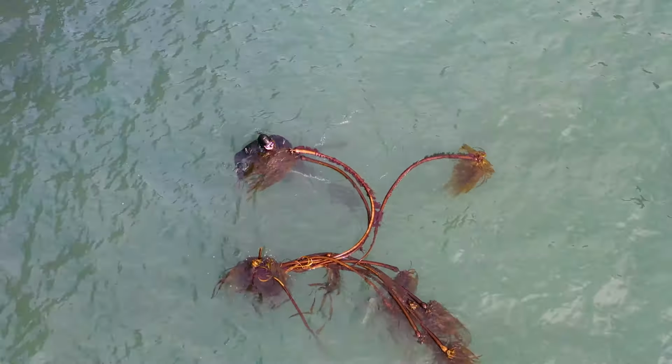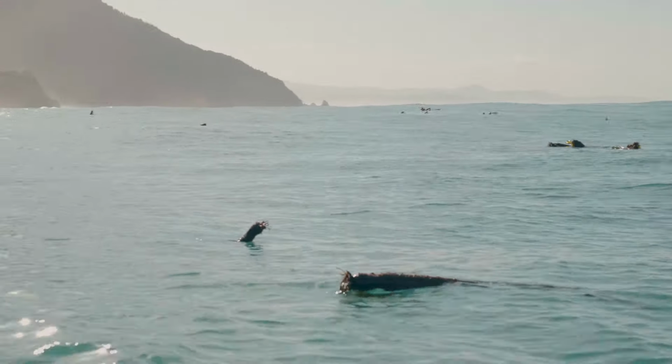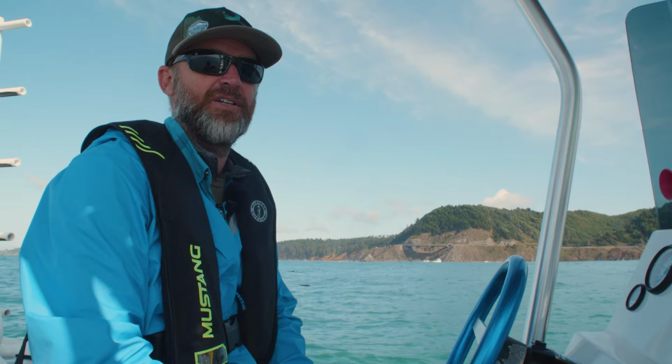Having the kelp forest gone, it's impacting a lot of different things. I mean, the whales love to forage around the kelp, and without the kelp there, we've definitely seen fewer whales over in Nellie's Cove area this year.